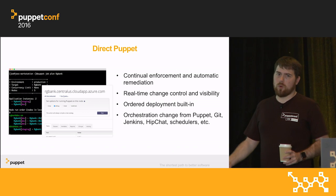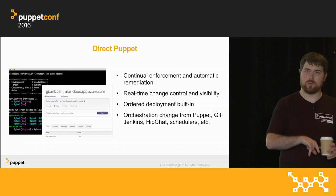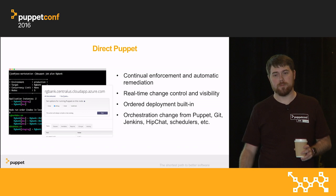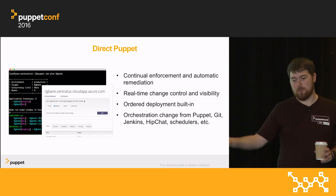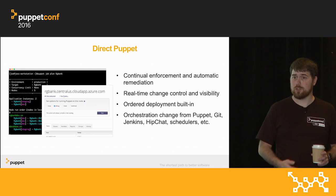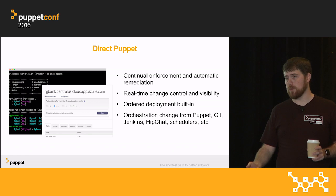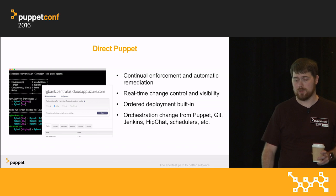The other side of that coin is the enforcement mode. I'm going to show you the difference between convergence and direct change in a moment. But the idea here is that with the orchestrator and the command line clients we're shipping, and again, these capabilities are coming to the platform to some degree, you run, for instance, a Puppet job that targets that application instance, or in the version we shipped yesterday, anything that you can express in the Puppet query language. So all of my machines in a particular data center running a particular fact or running a particular resource.